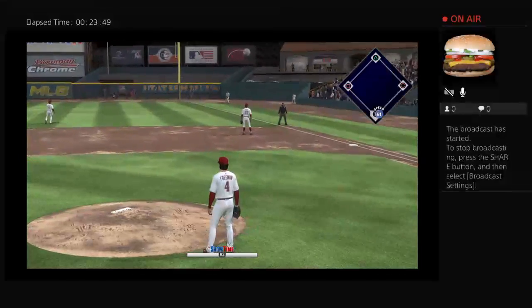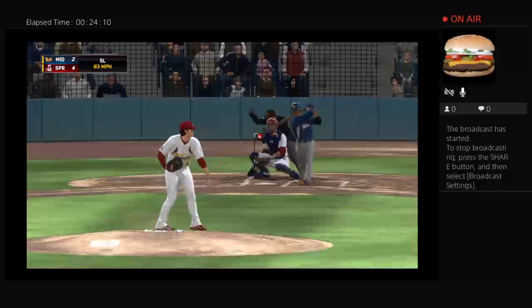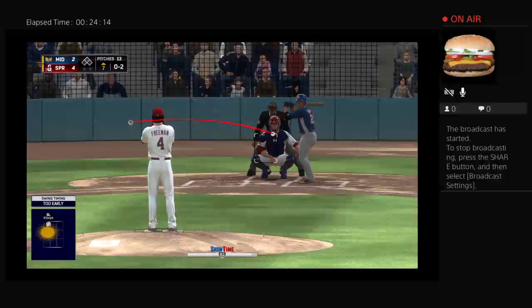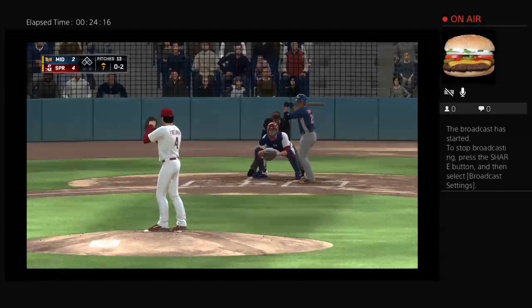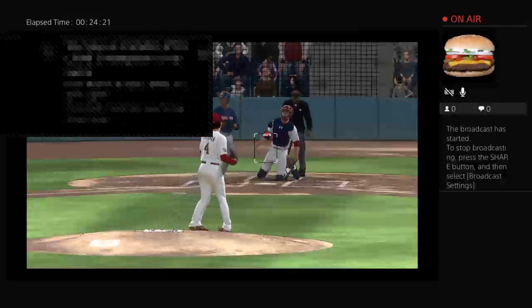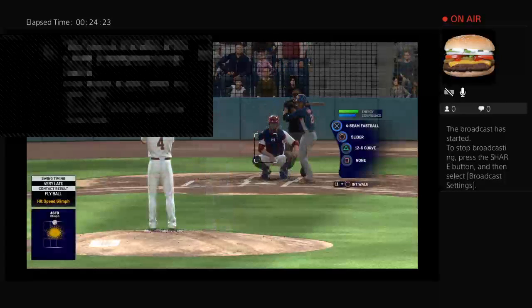Swing and a miss, and he's in the hole 0-2 now. Into the windup. Here comes the 0-2 pitch. And a pop foul to the right side, out of play.